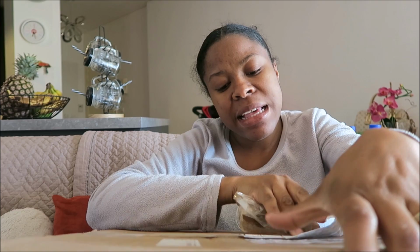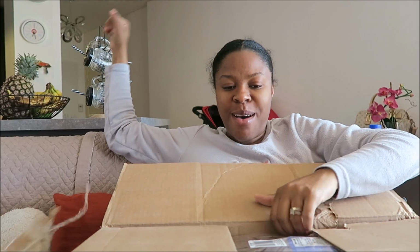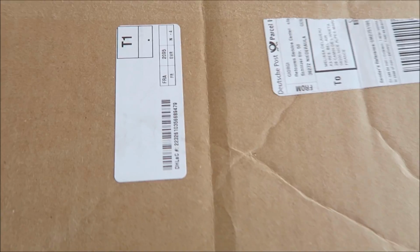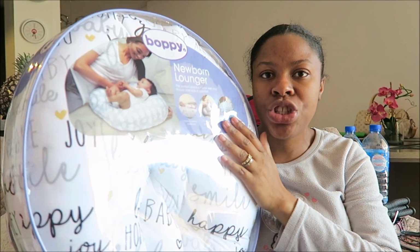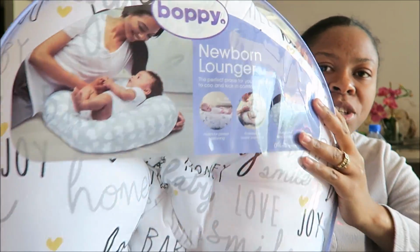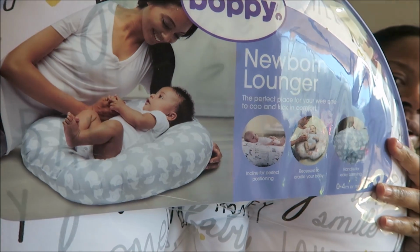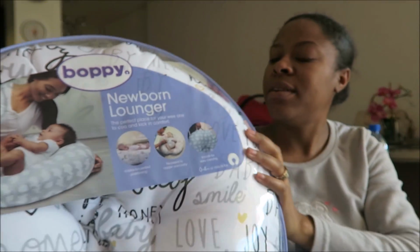Okay. Let me see what's in this. Okay, I know who this one is from. This one is from my girl Kenisha, and this is a lounger. So you put the baby in the middle and they can just relax on it. Let me show you a picture of what it looks like. There we go. And I love it. Awesome. Thank you, Kenisha.